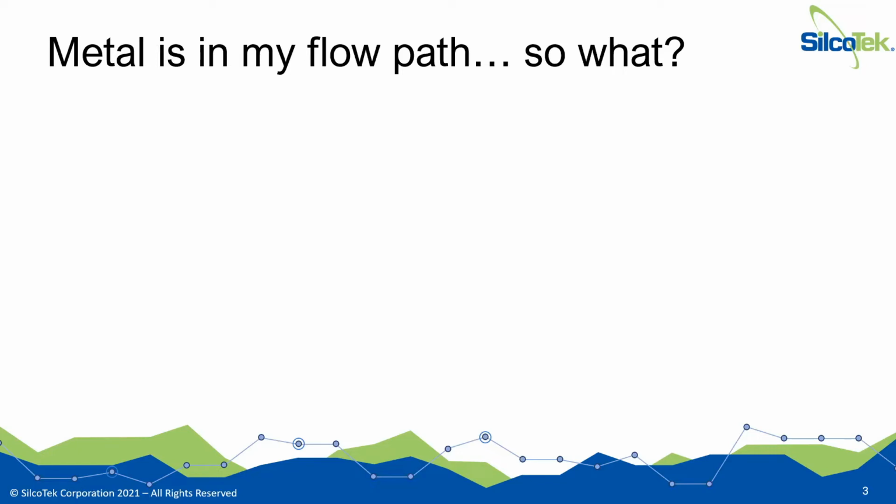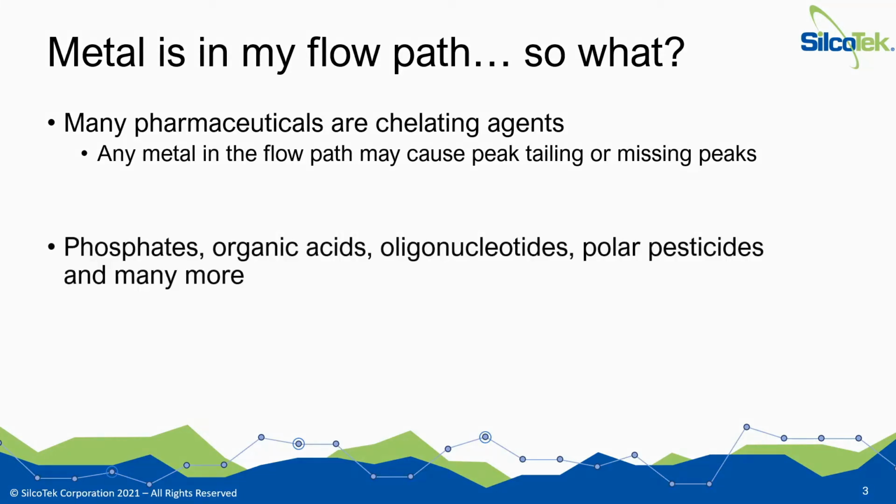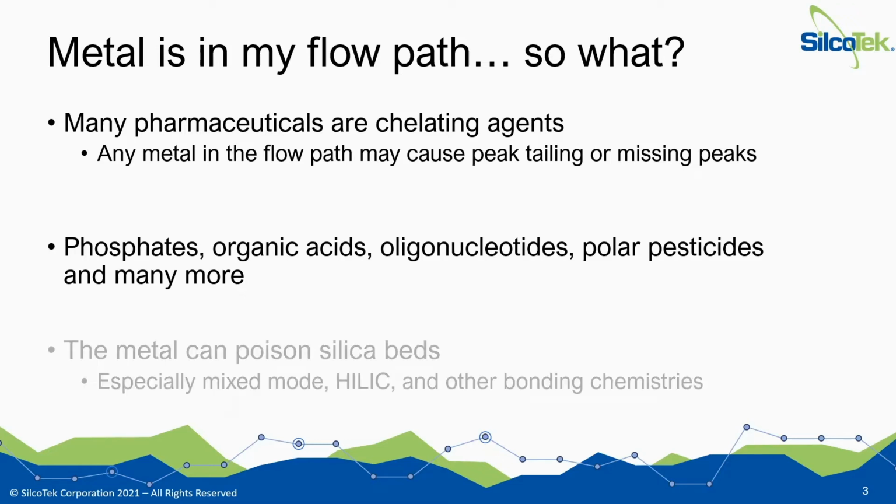So metals in my flow path, so what? Who cares? Well, many pharmaceuticals are chelating agents, meaning they'll stick to metals in the flow path. Any metal in the flow path could cause peak tailing, could even cause missing peaks. Phosphates, organic acids, oligonucleotides, polar pesticides, and so many more outside of the pharmaceutical industry as well, just cause issues with metals in the flow path. And one other thing to consider with a lot of new chemistries coming out with HPLC columns, metals have the potential to poison silica beds if they have certain locations where those metals can stick, especially prevalent in mixed mode, HILIC, and some other new bonding chemistries.